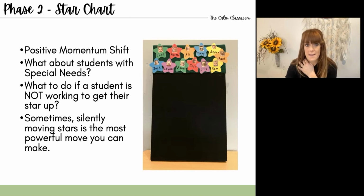So right in the beginning, on your first days of trying this, you want to be making some dramatic moves. I'd be jumping them pretty far each time, saying, wow, look at you. Allie's star is going up because she's looking right at me. And I can tell she's listening. Her body is so still. And you keep describing in detail the behaviors that you are seeing that are making the stars go up.